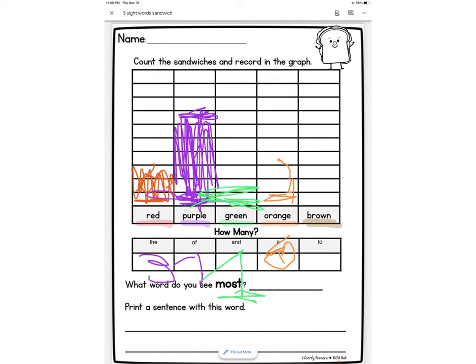Okay, so we have one, two, three, four. Well, you got to lift your finger up and then press it. Five. Very good. I have it closed. And then the last one is brown. So we have 10 brown. It's going to be on top. Yeah, it seems like it's going to be big.